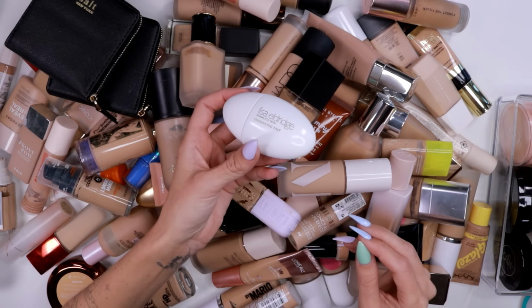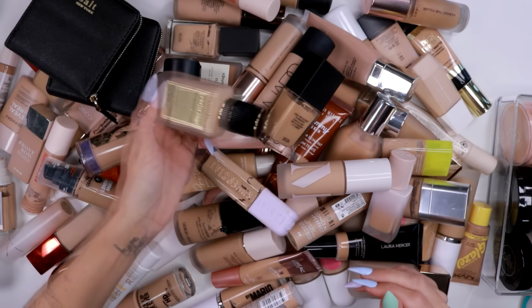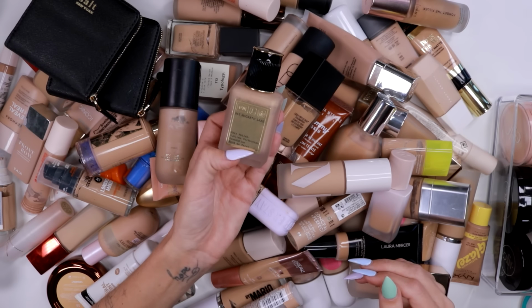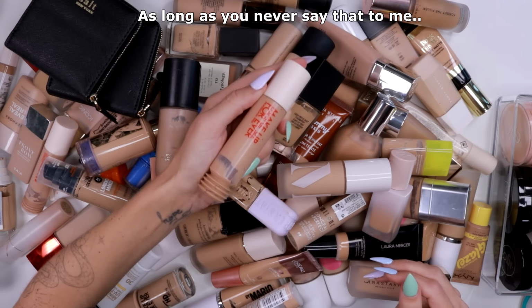I don't think this looks as good as other skin tints on my face, and it gets incredibly glowy. It's not my favorite. I love the Pat McGrath one, but this is so old. I need to get rid of it. It's just too old. This one is a nice finish, but it's too glowy on me.